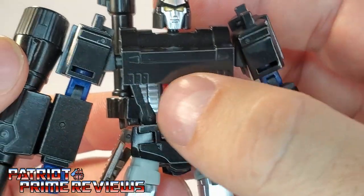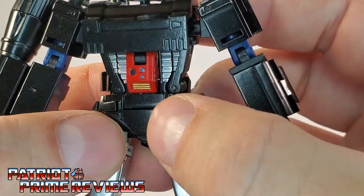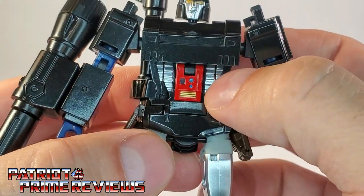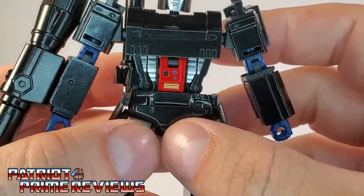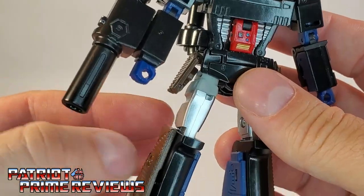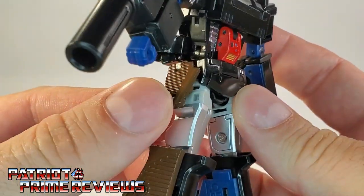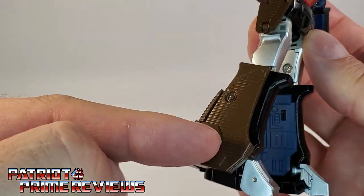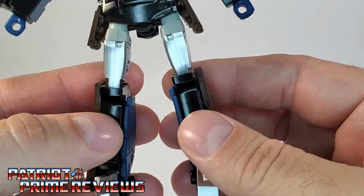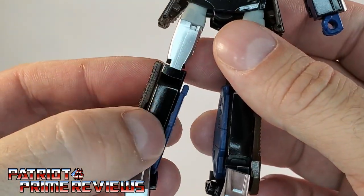You see the little triangles there, the little indentations along the side, the AB computer console that's painted red, yellow, and blue. And then you got the silver right in there. I love it. He does have blue elbow joints, blue hands, great details there on the crotch area as well, the hip skirts. Now the hip skirts and the outside of the legs are brown. So that's definitely a new look for Megatron. You got silver right here for the thighs.